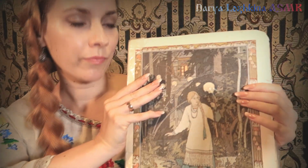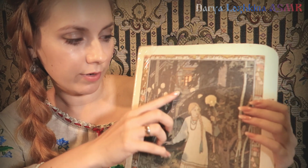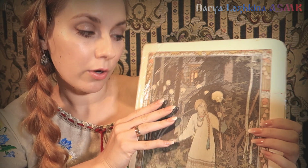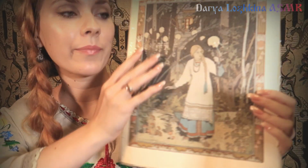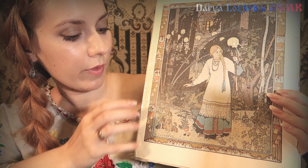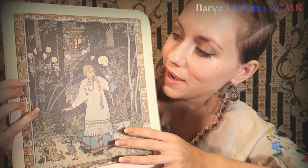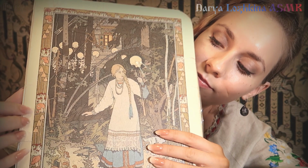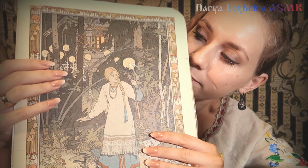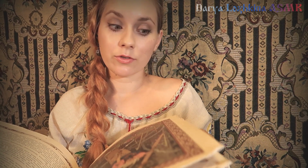This picture shows a dwelling with human bones, hands, and burning eyes, and around it there is a creative frame with a typical Russian story, wild mushrooms of different sorts, and also an awesome illustration here.